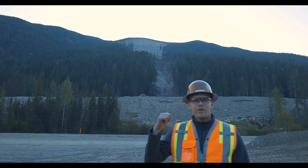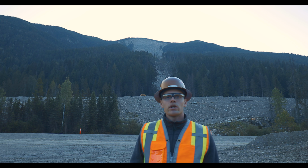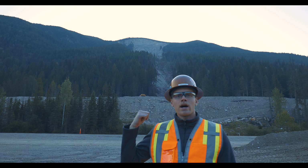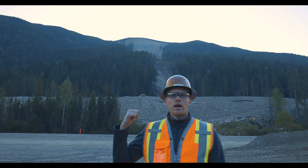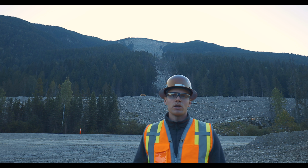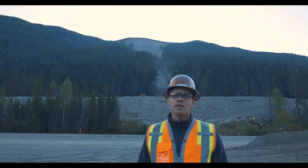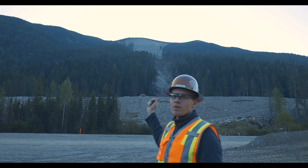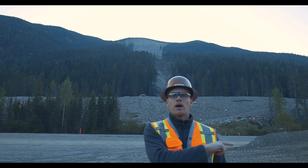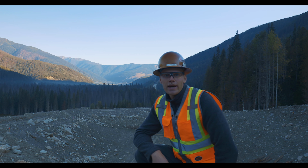Behind me here, behind my big bulbous head, is a slide path for avalanches in the winter and debris flows in the summer. So when it comes down, they want to protect the highway, so they've got a catchment basin. And Mackay just completed work on that, digging it out from years of accumulation of debris. That's everything from rocks, snow, trees, anything that can come down that mountain. It's pretty much ended up down here. So they dug it out and they're using that material elsewhere as a fill.